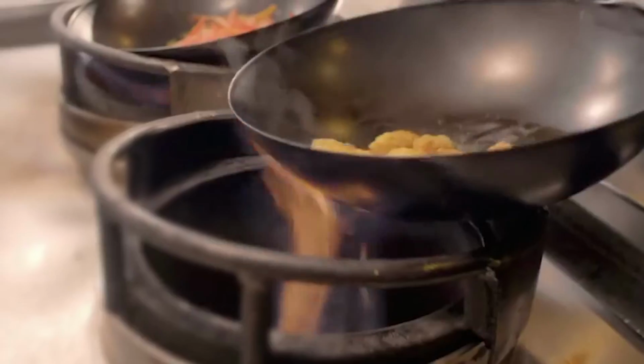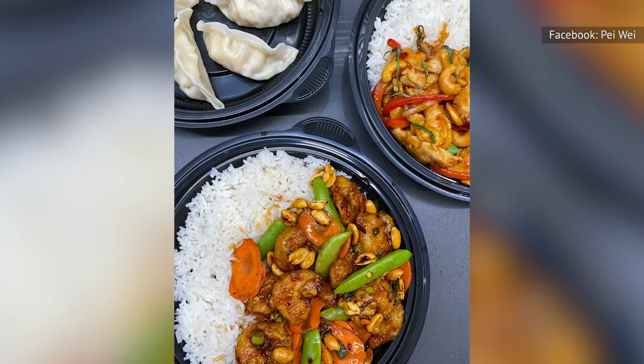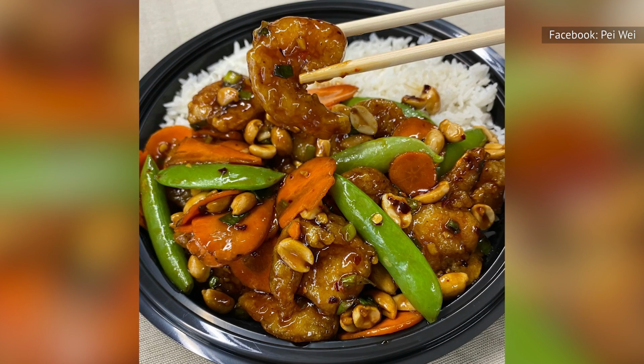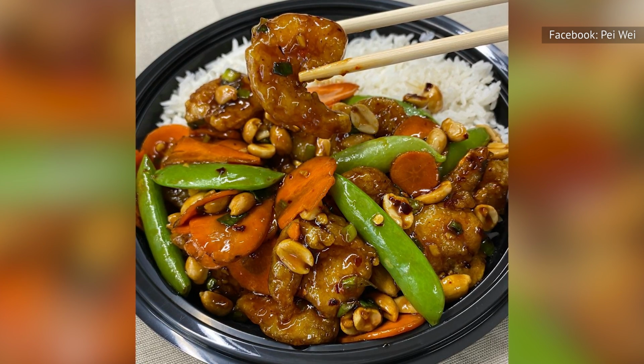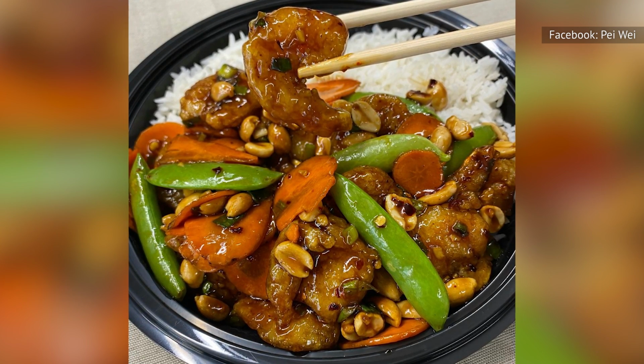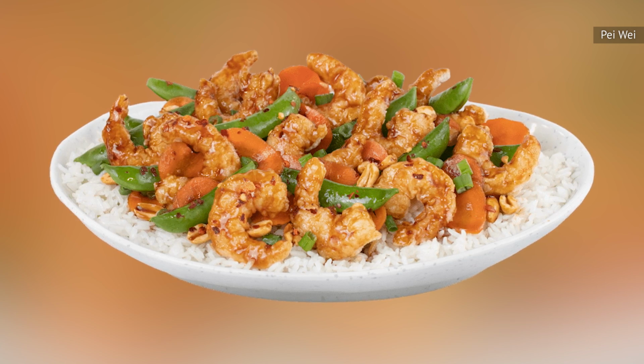It's not common to see the tongue-searing flavors of chili and crushed up peanuts with meat other than chicken. But is it any good? That's the burning question. On its own, the shrimp is palatable. You might be tempted by the glistening sauce cascading over the curled morsels in your rice bowl, but apart from that, the texture leaves a lot to be desired.